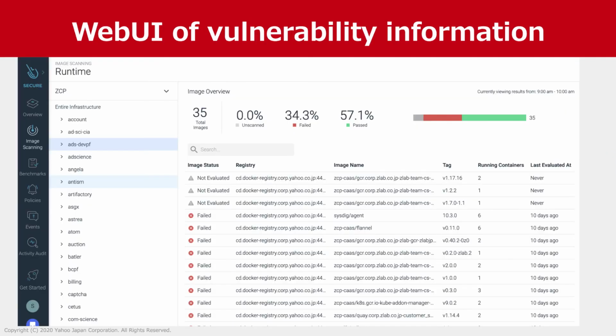Here is the actual WebUI of the vulnerability information. It's mostly internal information, so it's almost a mosaic. You can't see almost any of it, but the list on the left is the list of service clusters. In this UI, you can see all clusters because you are logged in as an administrator. The administrator should be able to see all the vulnerabilities this way, and if the person in charge of News logs in, only the vulnerabilities of the News cluster are visible. Now that we have this feature, we are ready to apply it in production.